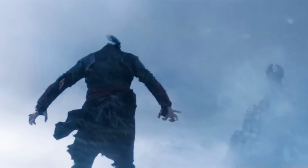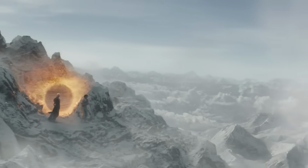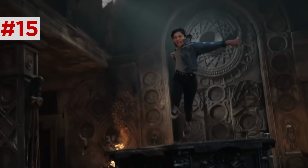But this whole mountain, where is this? My first thought of this mountaintop was Everest in the Himalayas, where the Ancient One stranded Strange in the 2016 film, but if you notice, across that range is another structure, and that could be the Scarlet Witch Darkhold Temple that we saw earlier, the shot with Wanda and the shot of America Chavez on that altar.